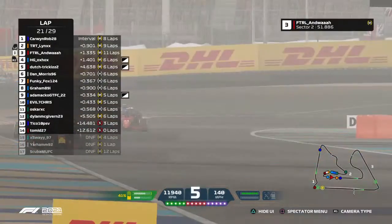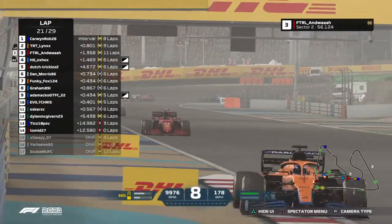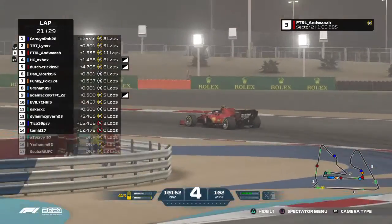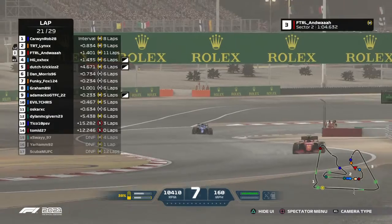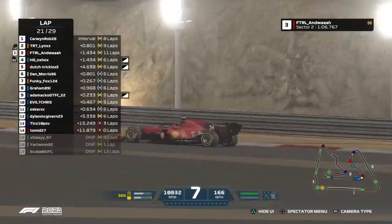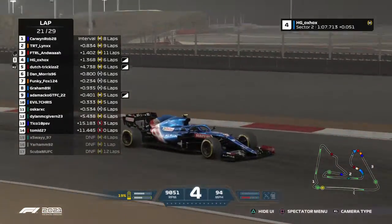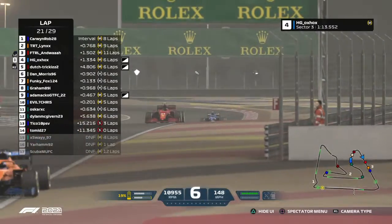Andwar, however, has dropped out of DRS now of Lynx. A bad couple of corners for Andy, and he's now dropped the DRS, which means that he is now vulnerable to the car behind him. It is Oxox. Now Andy is on 11 lap old medium tyres. Oxox is on 6 lap old medium tyres, so Oxox has a tyre advantage as well. He's now just starting to chip away at that lead.